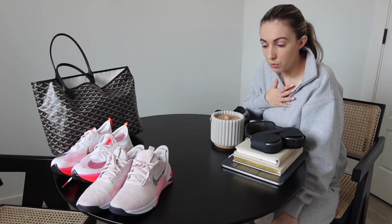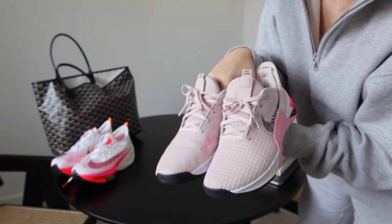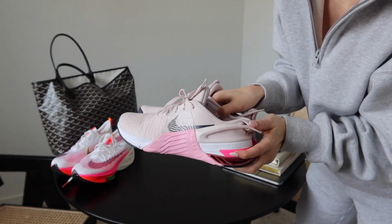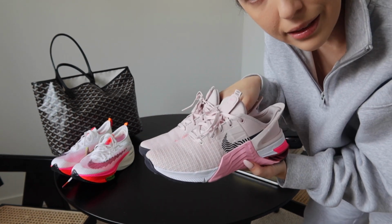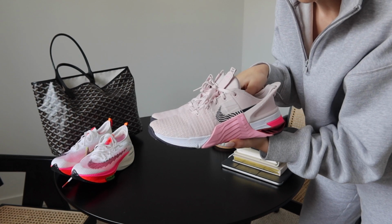Okay. Your girl loves a workout. We love a good Nike Metcon 8, okay? These are the newest Metcons. They have the Flyease lacing system and to take off your shoe, very easy. Love that. Love her. Love the pink. We've been having a pink moment, if you can't see, and love the pink.